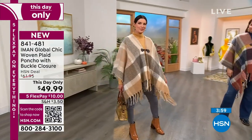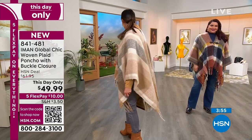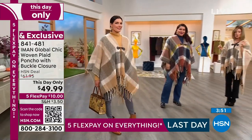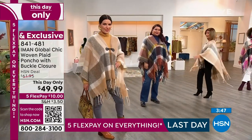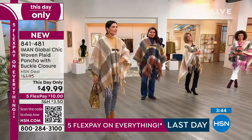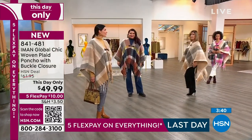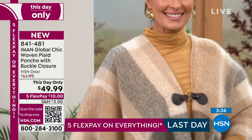She's got a little patent boot on. She's got a skinny jean. She's got a fabulous turtleneck. And I think, do we have an Iman turtleneck that I can mention? I think we have a really good turtleneck for you too, if you're looking to put the whole look together. I believe we had one, I think it was at a really good price. If I do remember right, it's a long sleeve turtleneck. Is that what you're wearing? Okay, yeah, I thought so.